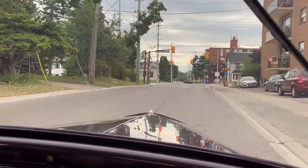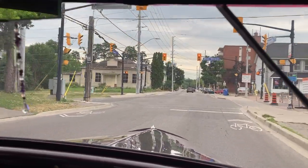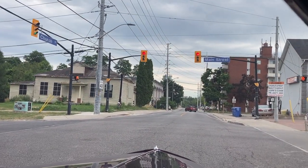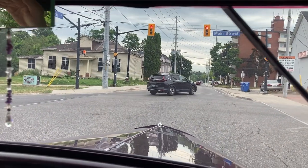It turns a lot of heads though, doesn't it? Oh, yeah. First of all, you hear her coming. And then the look of her. It's tough to see the traffic lights, isn't it? Sometimes. You're kind of doing one of these. Sometimes I have to go like this a little bit. For sure, yes. We almost chopped the roof.